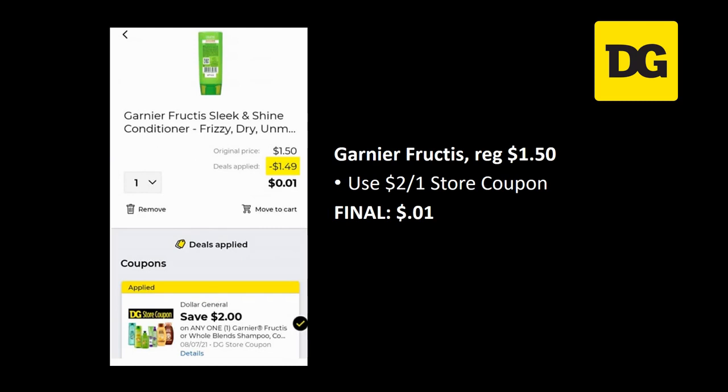We also have the Garnier Fructis. Now this is the small sample size, regularly priced $1.50. We have a $2 off 1 store coupon. Now, what's interesting about store coupons is they do not let you get anything for free or much less have overage. So it will go down to just 1 cent, which is not completely free, but close enough.